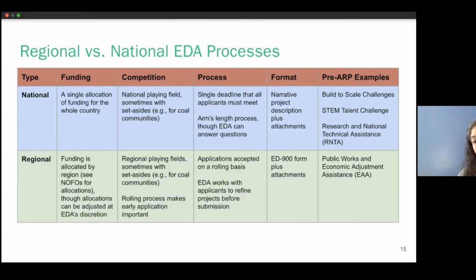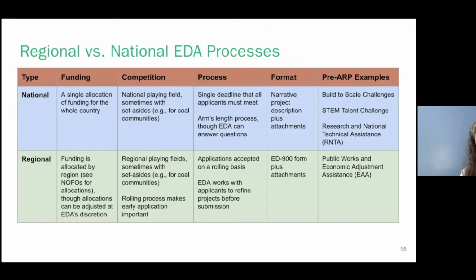Some examples of that kind of process, for those folks who are familiar with EDA: the Build to Scale Challenge, the Build to Scale Venture Challenge, the Capital Challenge, formerly called Seed Fund Support, and the STEM Talent Challenge. Those are all national competitions, and Build Back Better and Good Jobs Challenge are going to function somewhat like those competitions, if you have that as a point of reference. And the Research and National Technical Assistance Program is a good one to have in mind when you're thinking about how the statewide planning and research and networks program is going to work.